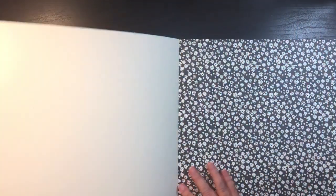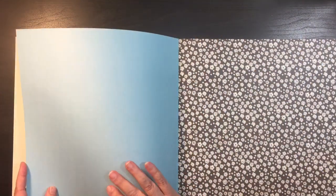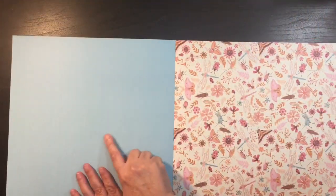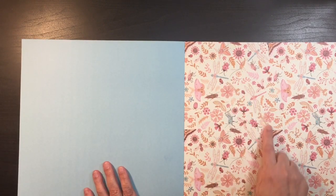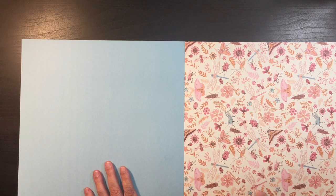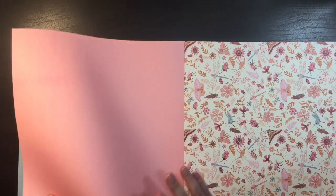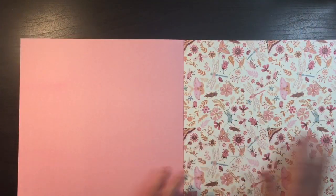This one, the back is white or cream colored, and that's paired with this black paper with white flowers. The back side of that's blue. So again, you could do these two together, or you could do these two together, or you could do these two together. So now you have your crickets, your dragonflies, your ladybugs, and moths and things like that. So it's really pretty. And the back side of that is pink. So you can either go to the blue tones with it, or you can go to the pink tones with it.